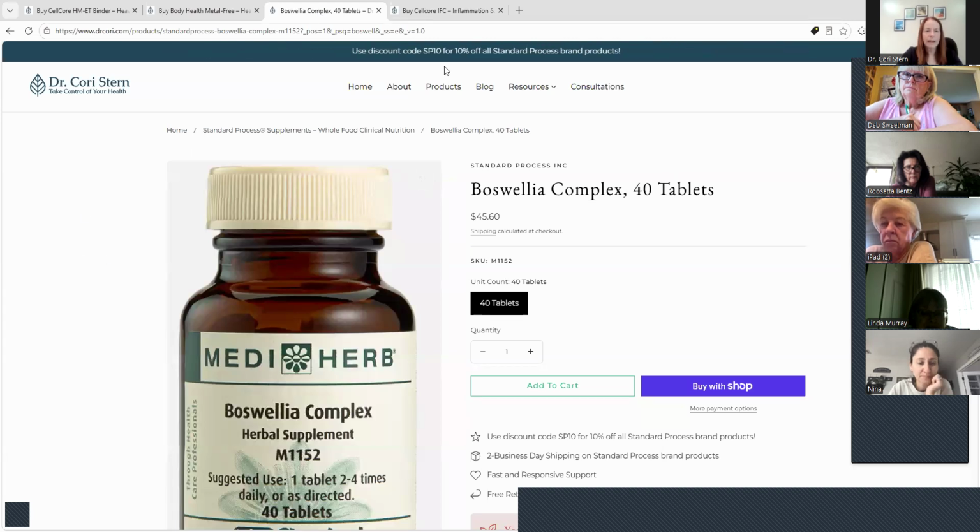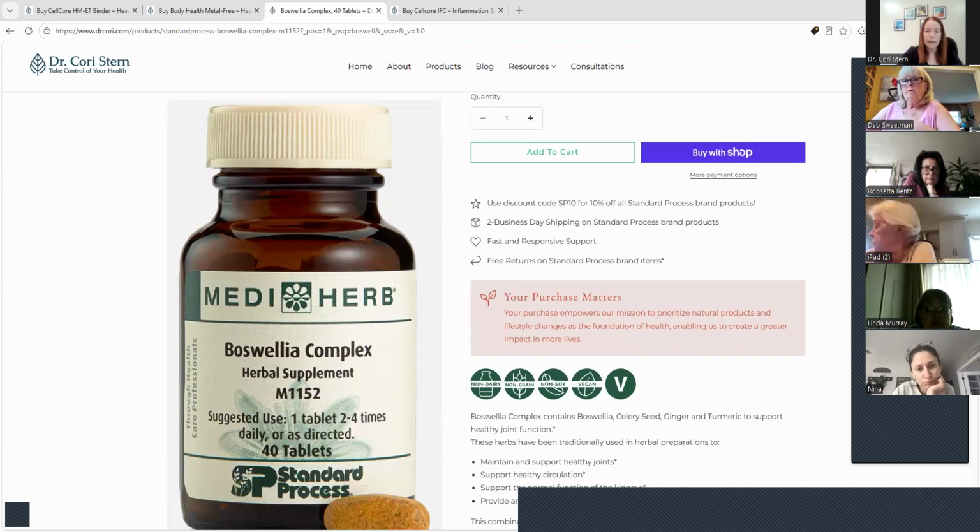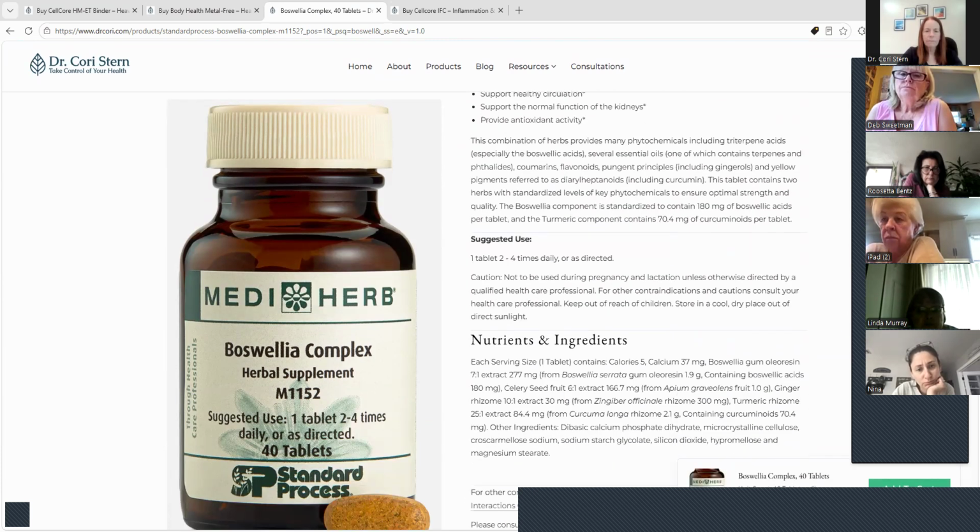The next one is Boswellia complex, and Boswellia is a powerful natural anti-inflammatory. It is made from the frankincense plant. It's also anti-carcinogenic. This Boswellia, in addition to Boswellia, has turmeric in it, and celery seed extract and ginger. So all of those things combined are powerful natural anti-inflammatories. Again, this is something I just take daily to reduce my inflammation and as you know, cancer prevention.